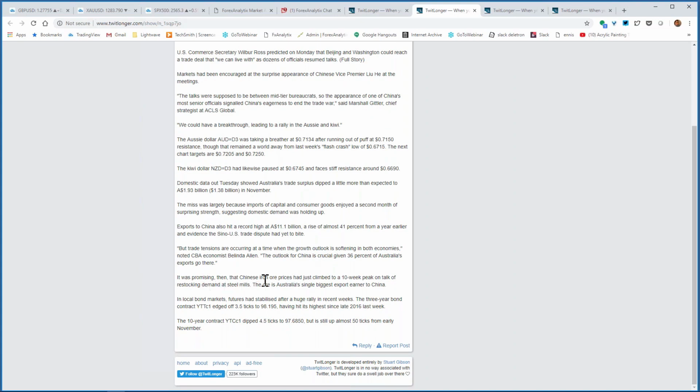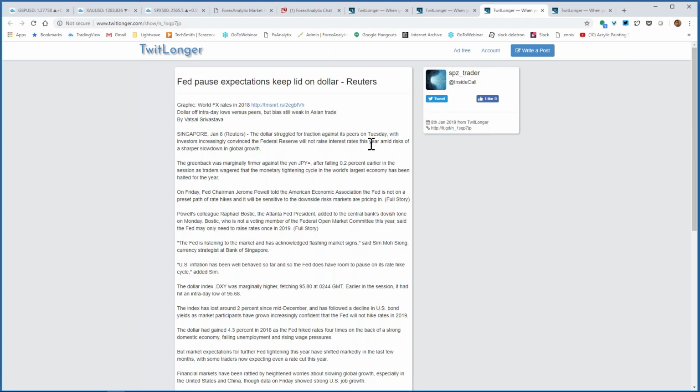It's promising that Chinese iron ore prices had just climbed to a 10-week peak on talk of restocking demand at steel mills, Australia's single biggest export to China. And we'll finish up quickly with the dollar and gold, and then we're on our way to the analysis.